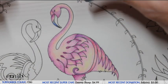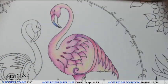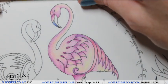All right, so we're going to use the pink macaroon, which was deco pink, peaches and cream, which I think was deco peach, and ivory, which I think was cream. Those are the alternative colors for Prismacolor.